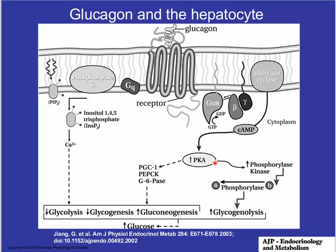PKA can also phosphorylate and activate important enzymes necessary for gluconeogenesis. So here we have another very important mechanism of action. At the same time, glycogen formation will be inhibited, and glycolysis will also be inhibited. Via this pathway, it can also influence the calcium levels in the hepatocyte, but it is mainly known for its actions on cyclic AMP. It's one of the classical stimuli for cyclic AMP production.